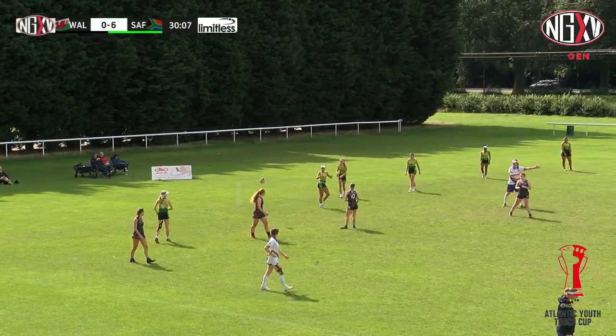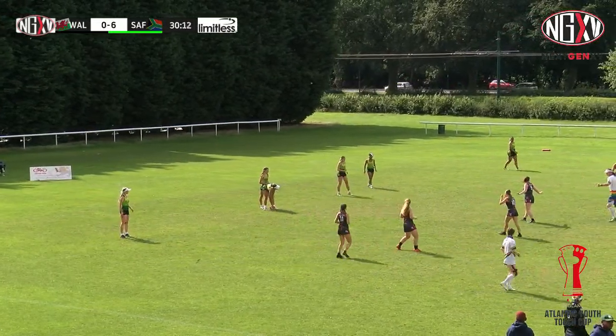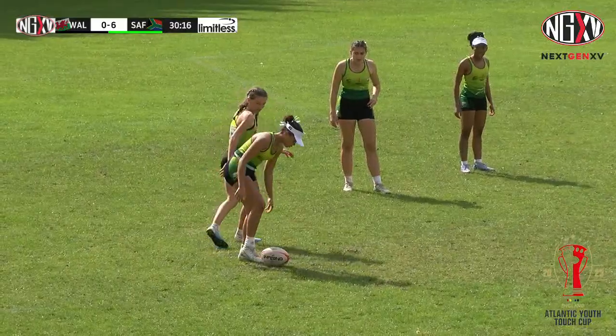As you make that point, I've just noticed behind you the lady who's been holding or waving a massive Springbok flag, but she's been doing so all game.